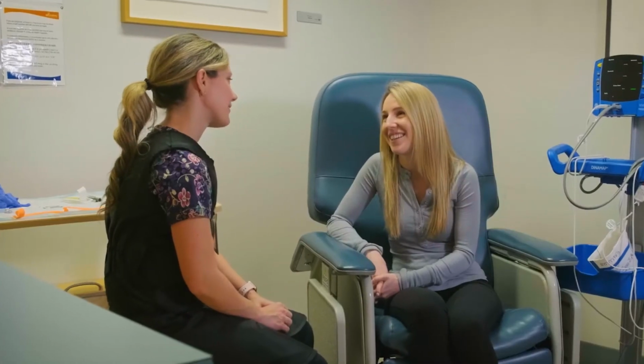Usually by the end of the test, I can take the most fearful patient and make them feel like they've had a really good time with us here in nuclear medicine. Sometimes you can really get to know patients and you feel like you're really making a difference in their lives. That's really rewarding.